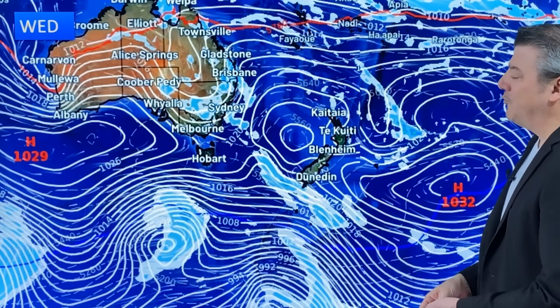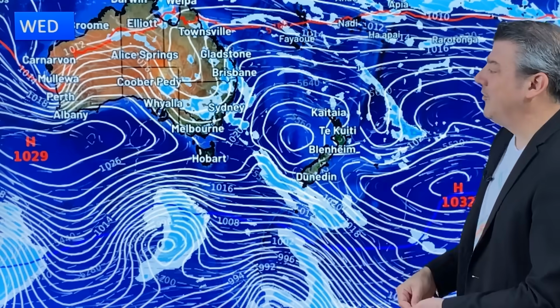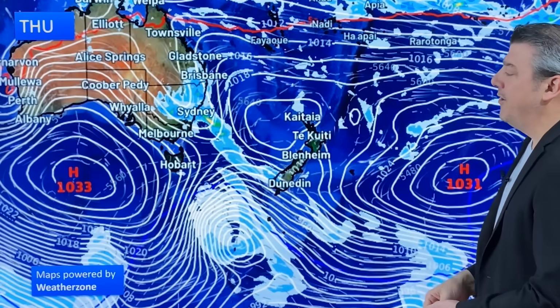Okay, to Wednesday next week, high pressure in charge, may still be a couple of showers around, but generally speaking, calm. Light winds, high pressure is in control. And in Australia, plenty of thunderstorms, and they carry on there into Thursday as well.